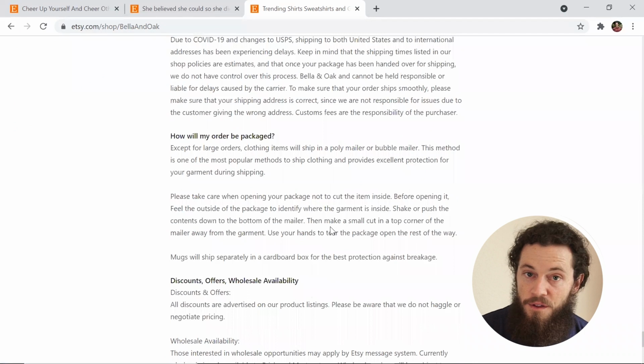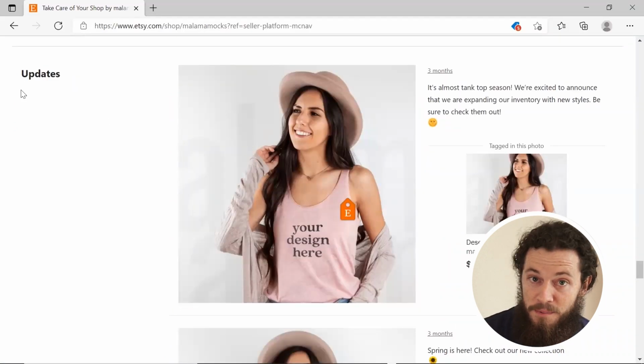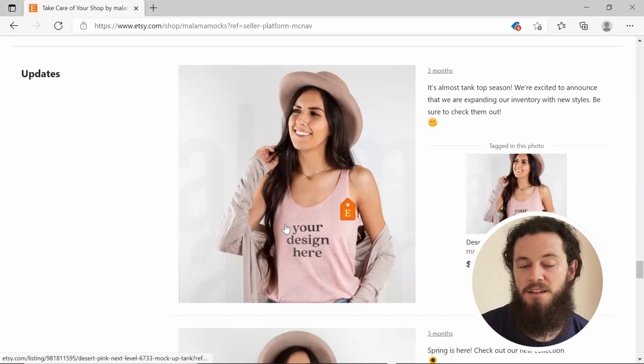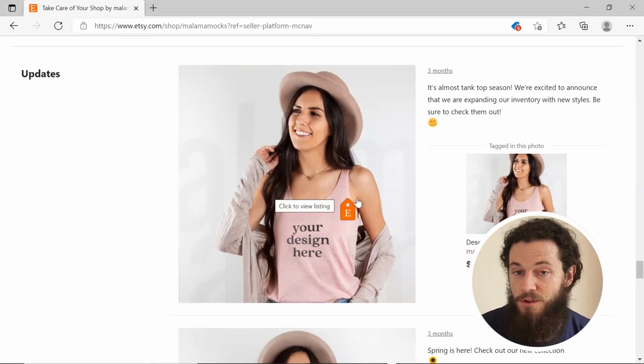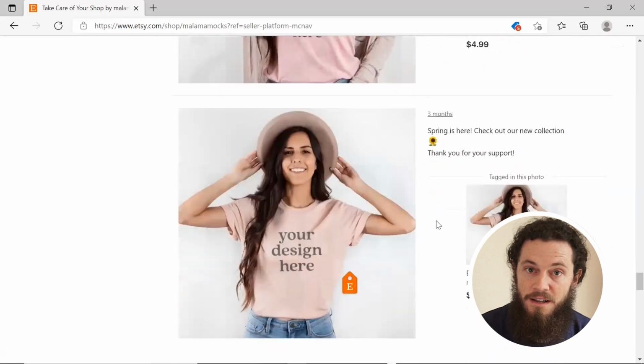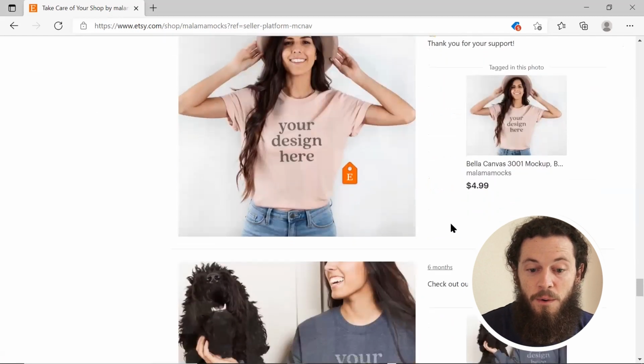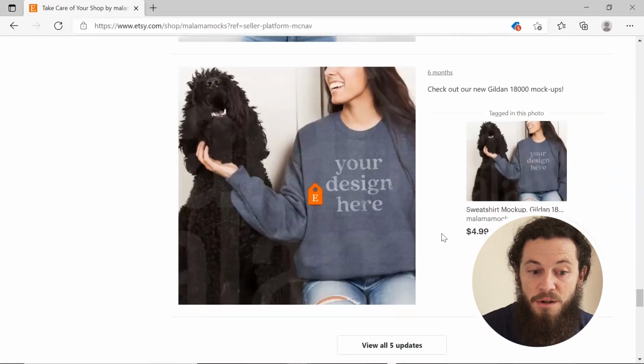A few other things that help build out your store and make it look more professional is doing shop updates. I have a video on how to do this if you want to reference it, but it just showcases a product that you've recently launched or a new design that you've added, and it will also notify customers that have ever favorited something in your store or favorited your store itself. So it's a great way to reach customers, but it also builds out your store so that it looks more professional. So I suggest adding that, as well as adding shop owners.